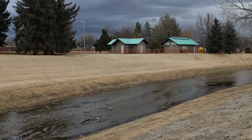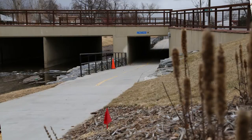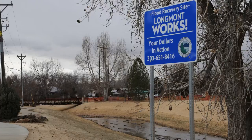We removed and reused approximately 7,000 cubic yards of silt and soil and reused it to restore the banks on the project that were damaged by the flood. And in addition, we removed approximately 26,000 additional cubic yards of silt and rock and debris and hauled that off-site.